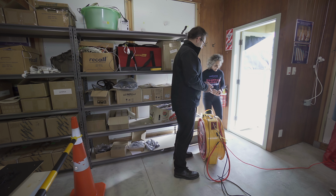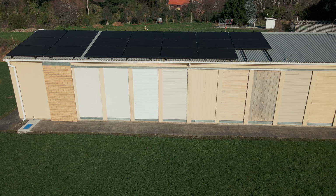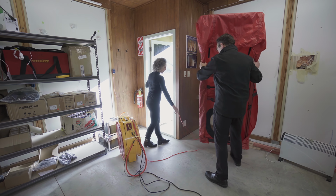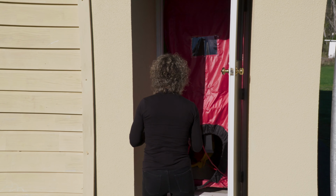Well, hey, let's get this blower door test set up because we're going to have a look in this building to see where some of the leakage is. So what do you want me to do, Stephen? So if you could grab that red hose there and take that through the door, and I'll stick the frame in place. Fabulous. And we can start to get underway. Okay.